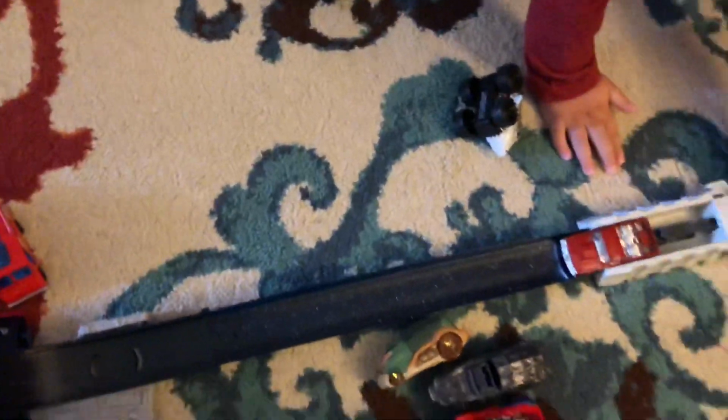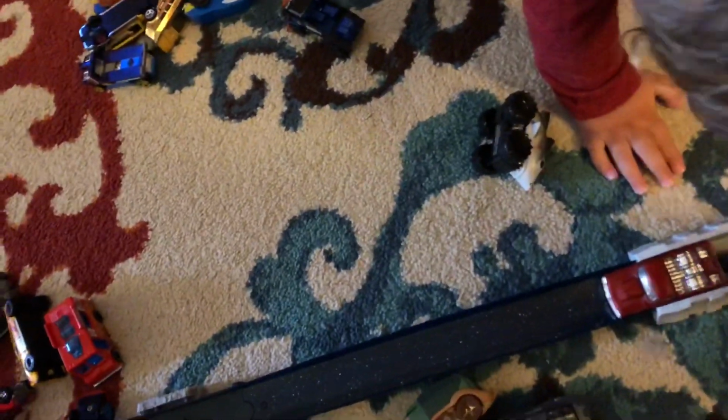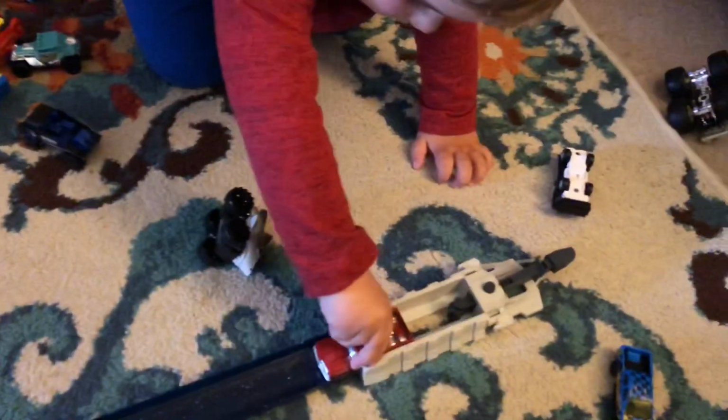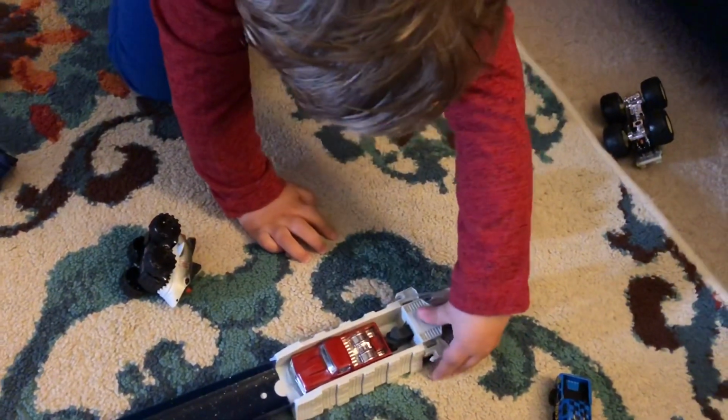Do you want to demonstrate, Logan? Yeah. Okay, Logan's going to demonstrate here. He's not very good at pulling these back, though. Pulling back. There you go. You ready? Put the truck in and hit the button.